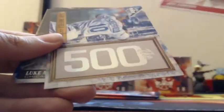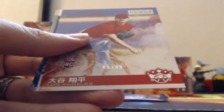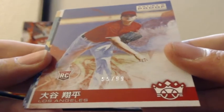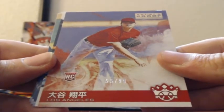Boom Boom Mancini, Jose Altuve, Joe Cronin. I guess that's a photo variation of some sort. Jackie Robinson. I guess this must be always the last pack of the autograph. See if I'm right. Oh, maybe not. Ryan McMahon. Oh, this is a nice card. 55 of 99. Name variation in Japanese. Artist proof. Shohei Ohtani. 55 of 99. Artist proof and Japanese name variation. I will one touch that because that could bring in good money now.